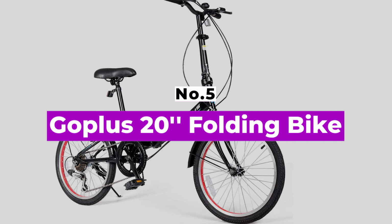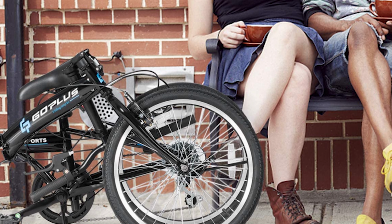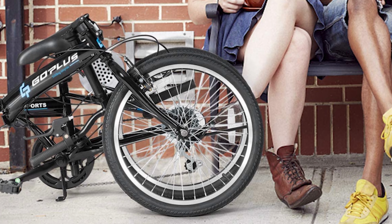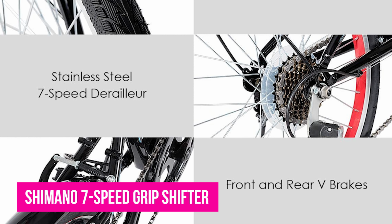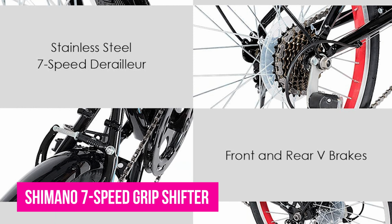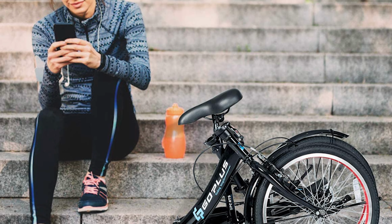Number 5. Goplus 20-inch folding bike. This Goplus 20-inch folding bike is pretty fast and has really nice gearing, which stands up surprisingly well to even pretty aggressive riding. The Shimano 7-speed gear shifter and derailleur gives smooth and accurate changing through the gears and are a breeze to operate. The gears also make this bike a pretty decent hill climber and can reduce the amount of effort required for uphill riding and off-road riding by a massive 80%.